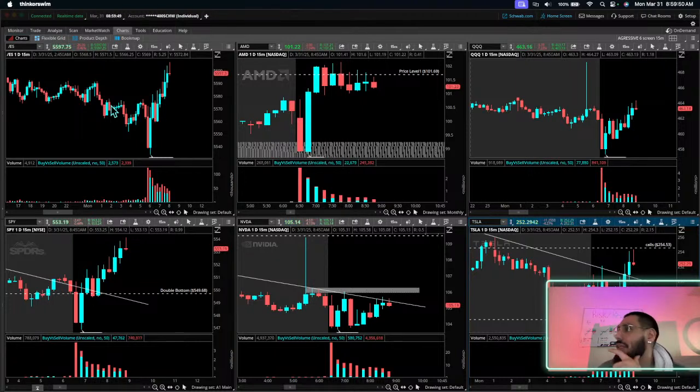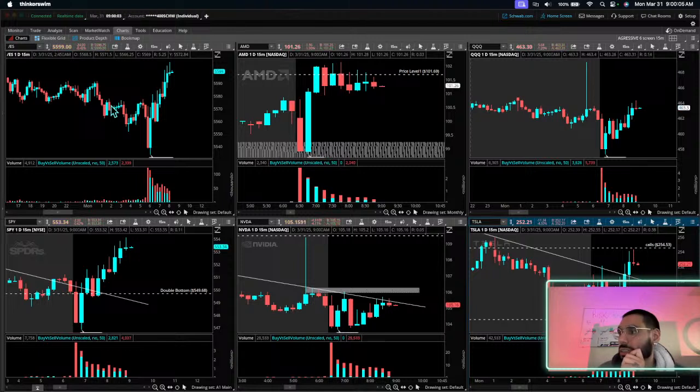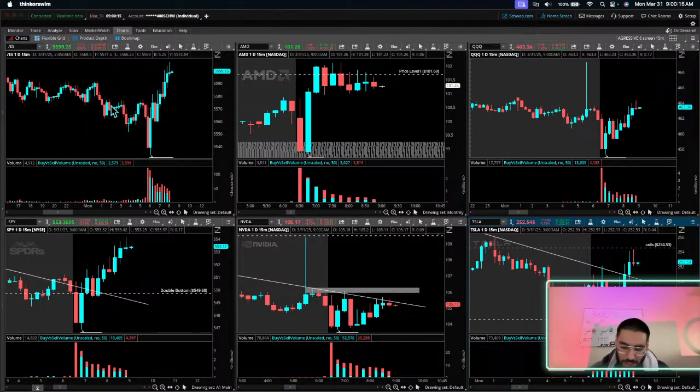Market's rejecting though. I mean, ES is rejecting. AMD's not necessarily rejecting, but these candles are showing some pullbacks at least just a little bit. So we got to be careful, man. I do like that NVIDIA's last two 15-minute candles, so basically these past 30 minutes, have just been holding here. I do like that it's holding here, and it looks like it wants to.